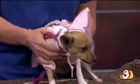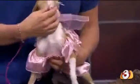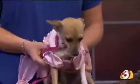Yeah, I'm not sure she's digging that hat. Maybe we should pull that off really quick. I don't know. I love it. She's not very crazy about her costume, but she's still giving me kisses because she thinks that every dog deserves a chance to show people how much love they can provide.